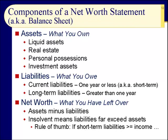Slide number 12. The balance sheet, the net worth statement, shows our assets, and we list them. Our liquid assets, what could easily be turned into cash, real estate, personal possessions, investment assets. And then below that, we write down our liabilities. The current liabilities are liabilities that are due in 1 year or less, and anything greater than 1 year is long-term. That's what the accountants say.